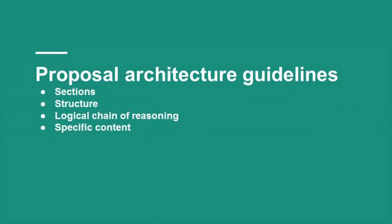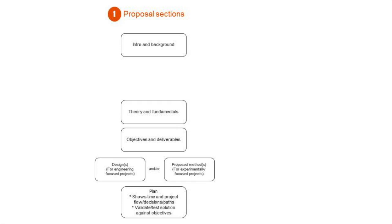Okay, so the next section here is proposal architecture guidelines. So there's 4 fundamental things here. There's a rough layout of proposed sections to give you guys some high-level architecture. We're going to talk about the structure and how that fits in, a logical chain of reasoning that ties to the theory, and we'll talk about specific elements of content that we need to see in every proposal. So proposal sections, this is kind of a high-level view, and top to bottom is the order from start to finish. We want you guys to have some flexibility, but this gives you a rough architecture.